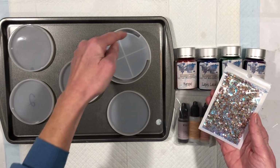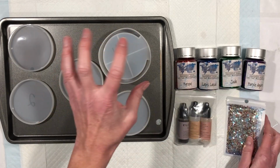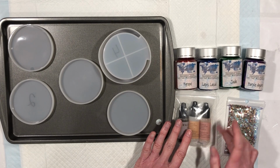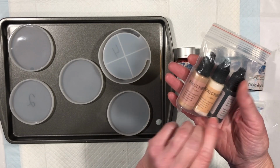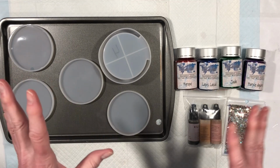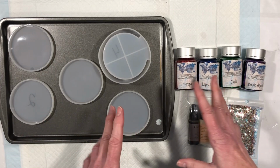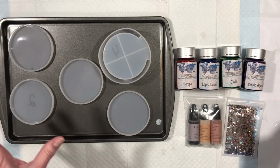I'm going to try and put that just down there around the rim, and then I'll be using clear resin in the rest of it, but also coloring that as we go with these metallic alcohol inks. So I'm going to gear up and do what I just described. Sit back and enjoy the show, and then we'll come back for the big demold and reveal and find out what we got.